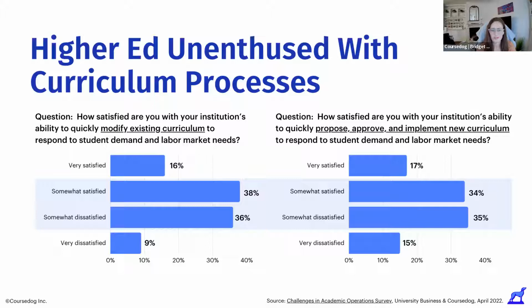Rather, 7 out of 10 institutions reported that they were either somewhat satisfied or somewhat dissatisfied with their processes. While very few institutions reported that they were very unsatisfied, I think we have to ask ourselves, can we really afford to be running processes that only somewhat meet our needs and our ability to serve students?